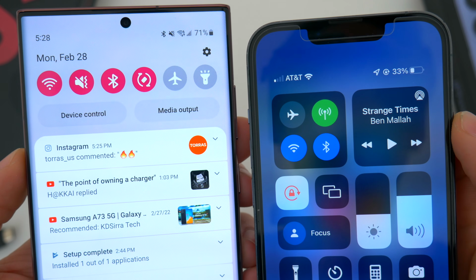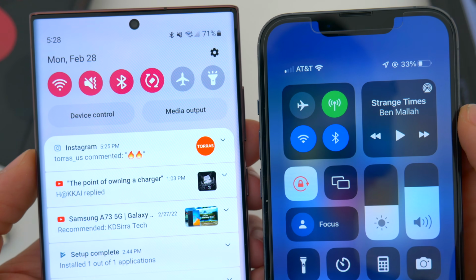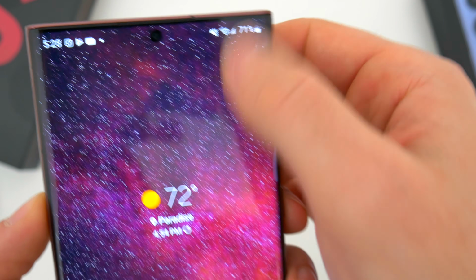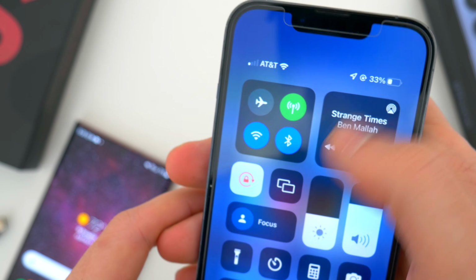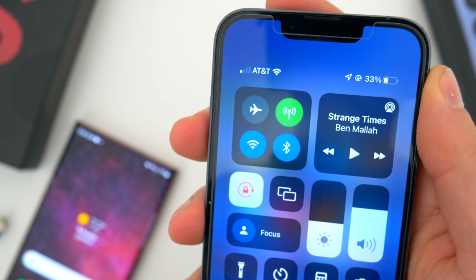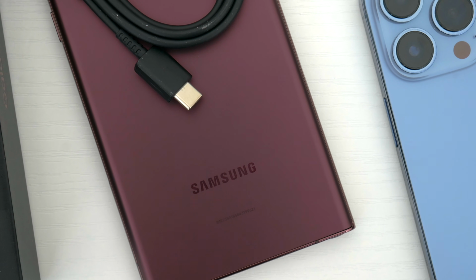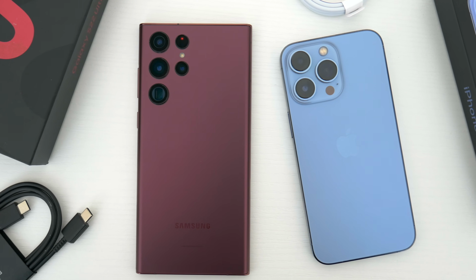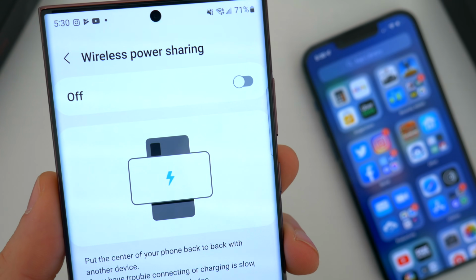When it comes to the battery and charging features, on the one hand, the specs really paint a pretty clear picture. The S22 Ultra packs a huge 5,000 milliamp battery inside, while the iPhone 13 Pro has just a 3,095 milliamp battery. For charging speeds, Samsung offers 45 watt wired fast charging. Apple supports up to about 23 watts. They both have the same 15 watt wireless charging support, but there are a couple of unique features each.